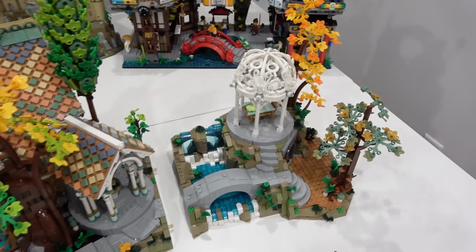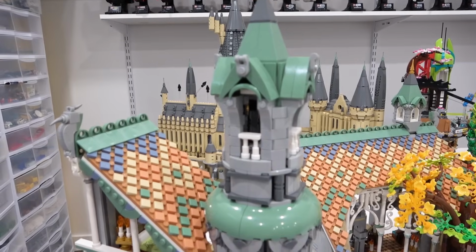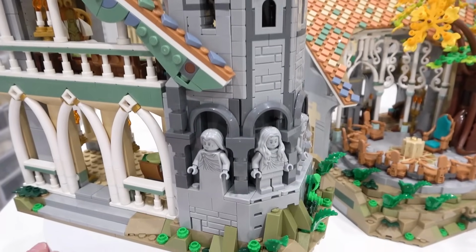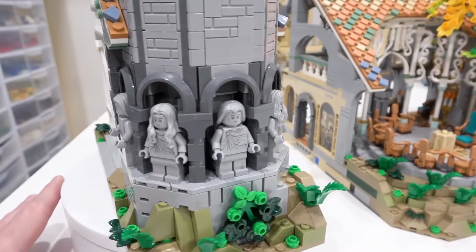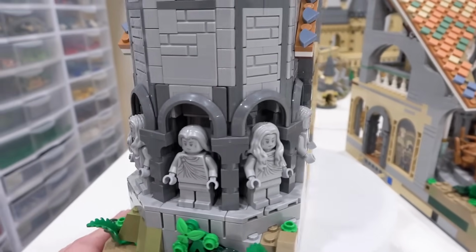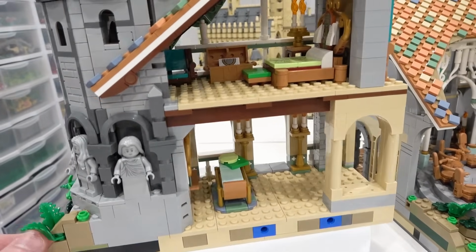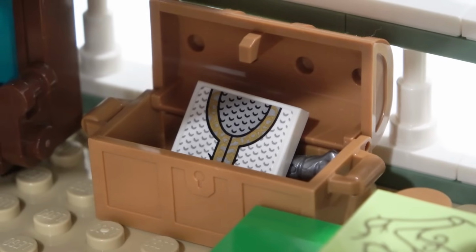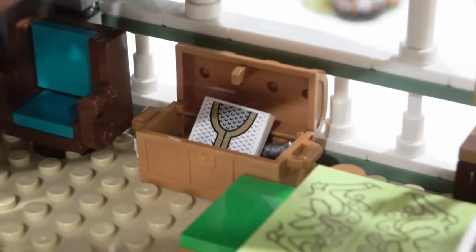The build splits into 3 different sections. The first section has this beautiful tower, and around the base of that tower we have some new minifigs, which are statues, and those are included in that minifig count. Really like the way those are framed around the base of the tower, and then inside the first section here we actually have Frodo's bedroom. And you might recognize a couple things that are pretty familiar in the crate beside Frodo's bed.